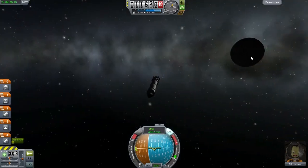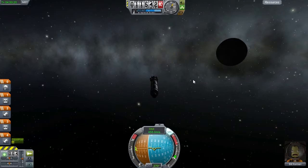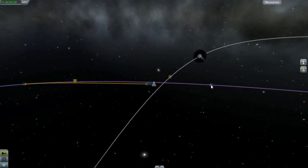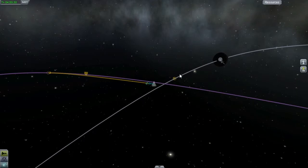And there's the Mun again. And here's our Wildcat 3. Now we are very quickly approaching our Mun encounter. We have about 4 minutes to go. So we'll get a new orbit after this. I don't know what it'll be. It'll probably be radically different. I actually expect it will pull us back this way, so we'll have to first slow ourselves down and then obviously circularize our orbit.